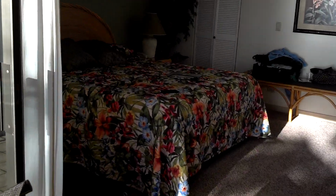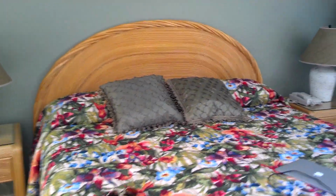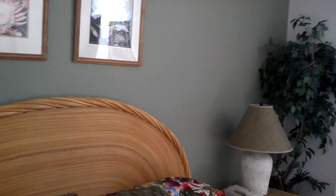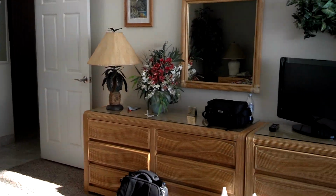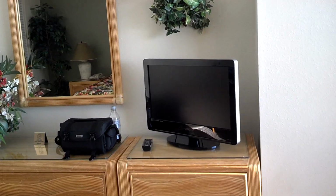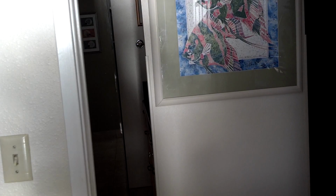And look at the bedroom. Let's see, really colorful bedspread. I believe these are newly renovated rooms. Dresser, flat screen, small TV. Behind these mirrored doors, there's a washer and dryer, and a walk-in shower. Sink. Sorry, don't look at me.